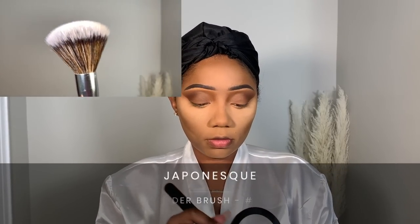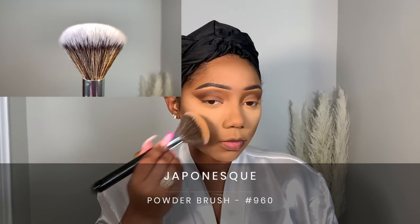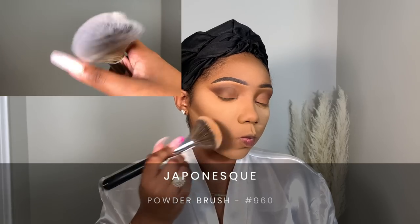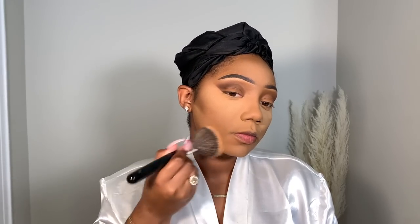To set my face, I use this fluffy powder brush from Japonesque to apply my powder. It's such a soft brush, which is why I love it so much. I also use my Real Techniques powder brush, but I prefer the softness of the Japonesque brush. But overall, they both work well for me.